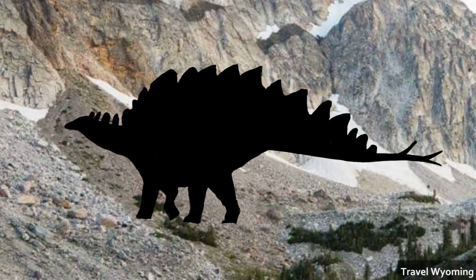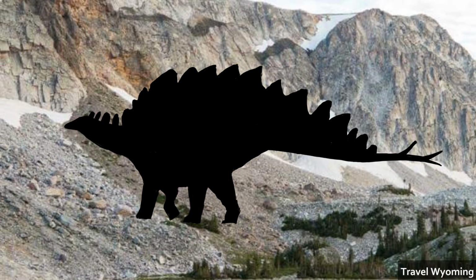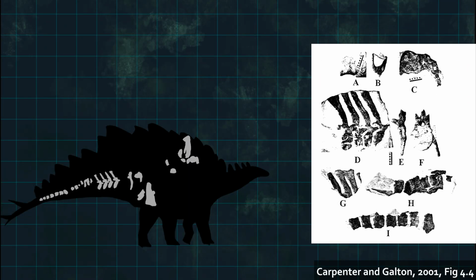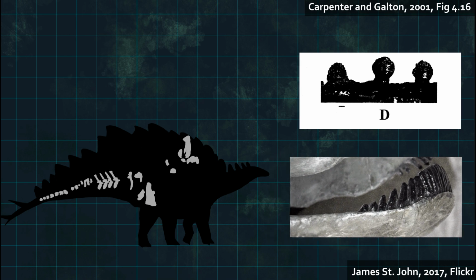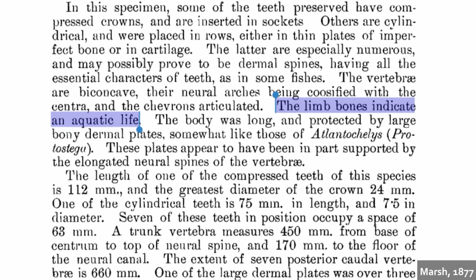Stegosaurus was first exhumed from the eroding eastern slope of the Rocky Mountains in 1877, where they would get their name and description from one Othniel Charles Marsh. The skeleton included limb elements, vertebral material, two tooth types, compressed and cylindrical, and a large dermal plate being over 3 feet long. Most descriptives were vague and brief.